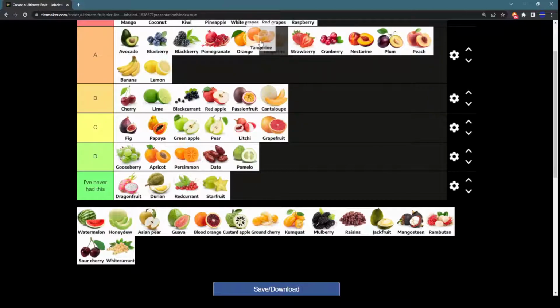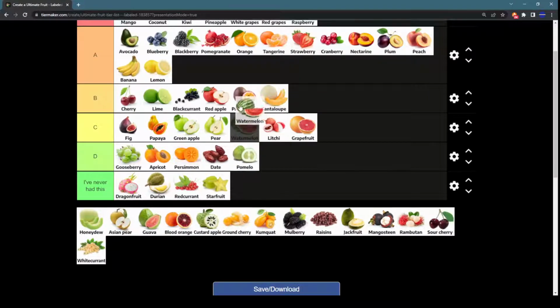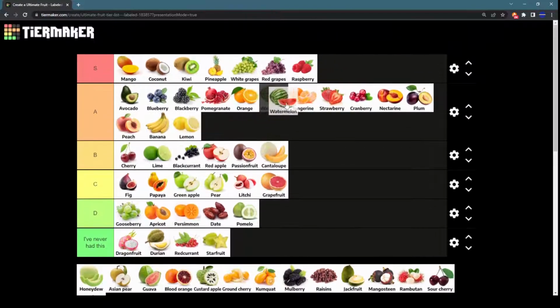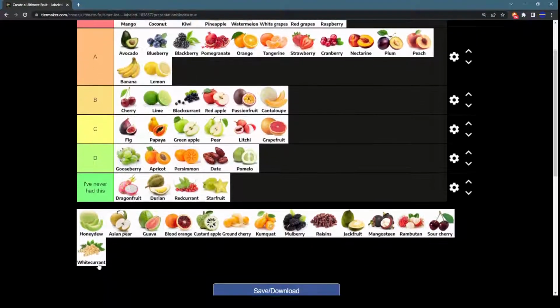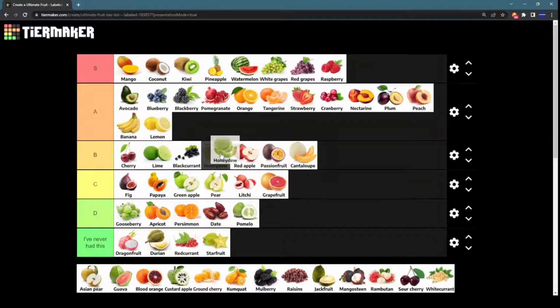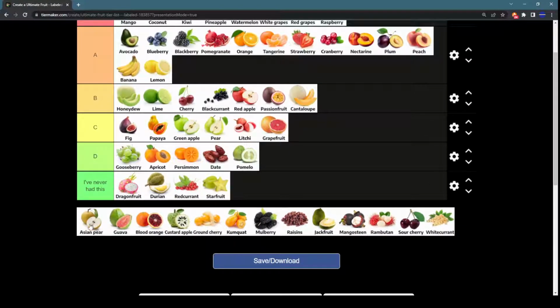Tangerine, an orange, but worse. Watermelon. Oh, I'm tempted to put this in S tier, you know. I'm going to put watermelon here. I do like watermelon. Honeydew, I don't mind. I'll put it like there. Actually, no, I'll put it top of that. No, we'll do that. Asian pear, absolutely not.